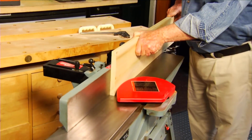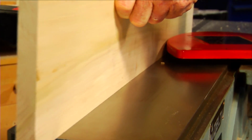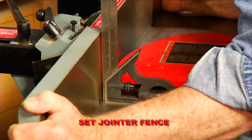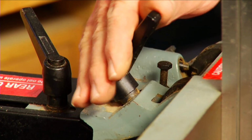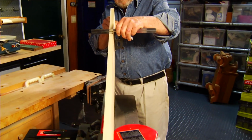One of the jointer's primary tasks is to create smooth, straight edges perfectly perpendicular to the face of a board. The combination square is used as a guide to set the fence and as a gauge to verify that the edge is, in fact, square.